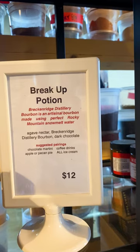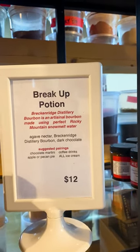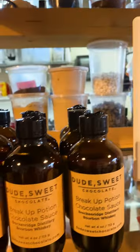Okay, breakup potion: agave nectar, Breckenridge bourbon, dark chocolate. Yes, please.